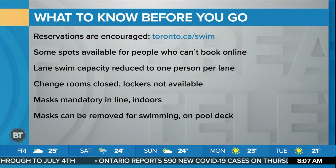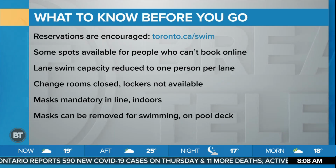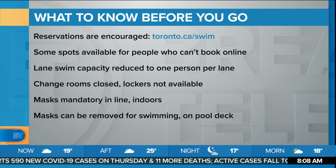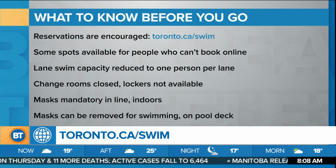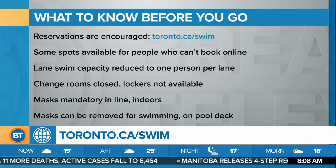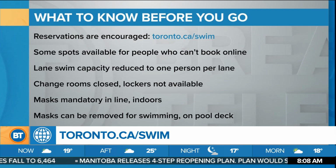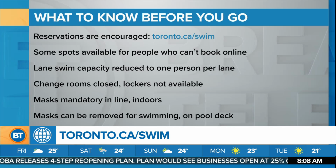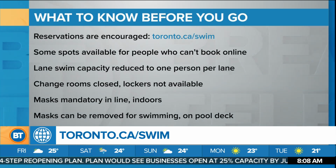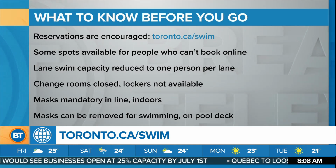So is there availability for some who can't do it online and maybe walk up or available that same day? Yeah, so about 20% of all of our spaces are available for drop-in users who don't want to book online. And our first day, we did about 20,000 out of the 43,000 spaces that were available. So we put out 7 days worth of swim spots per week. It's every Thursday morning. They refresh for the next 7 days, which is different than the skating, which was done daily.